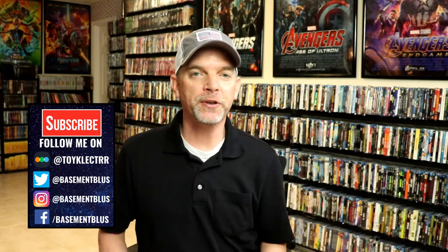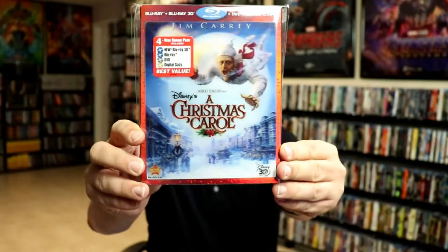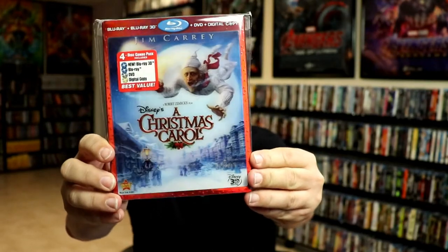So we're going to continue the theme of the lenticular slips for this month of July. I am going to show you these in alphabetical order. Some of these are good, some of these are not so good. But first up, we have A Christmas Carol. So I do like the way that this one looks, a little bit of movement.